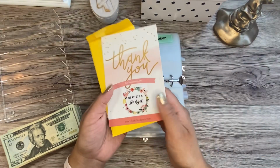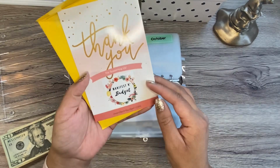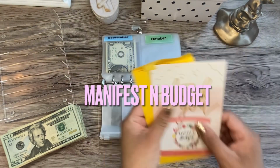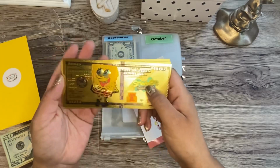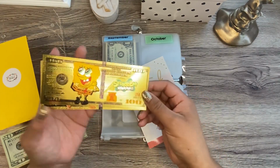So my order that I was telling you guys that I was waiting on is from Manifest and Budgets. So she sent a cute little thank you note. Oh wait, I got my trackers back here. Okay, so I'm gonna show you what I bought, plus she sent me a freebie. So I ordered this cool placeholder. Oh, I hope the glare isn't so annoying, but there you go. It's really cool.